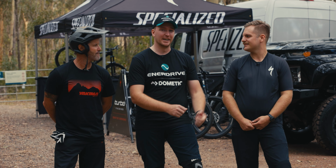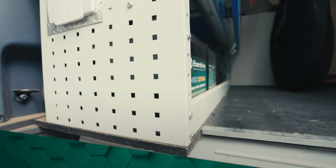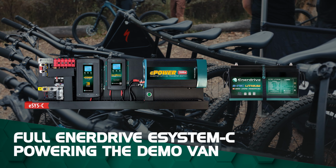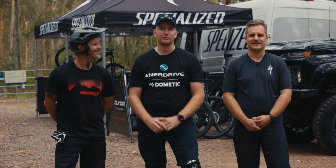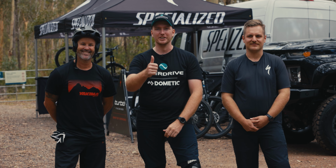Now we've also got Dan from Specialized Australia. We've got Dan's demo van here. It's got a full Enerdrive E system in it, powering the full Specialized demo fleet. We're going to go through that system as well, and it wouldn't be right if we didn't go out for a ride and really enjoy Daisy Hill and everything it's got to offer today. All right guys, let's dive in.